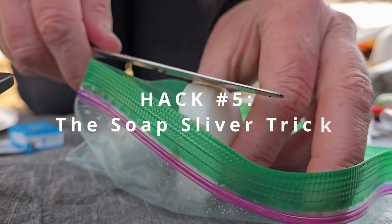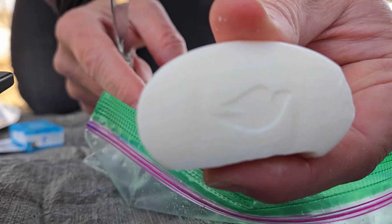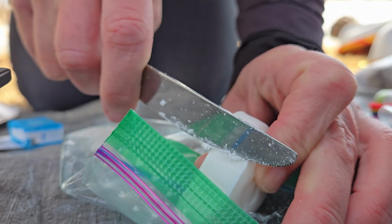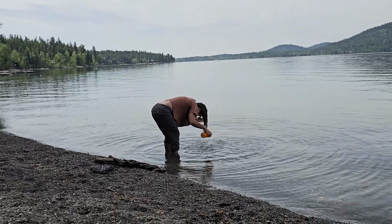If you insist on carrying soap, here's a tip to lighten your load. Carrying a giant soap bar is basically bringing a dumbbell on your hike. Instead, shave off tiny slivers into a Ziploc bag. Perfect for washing up without turning your pack into a Bath and Body store.